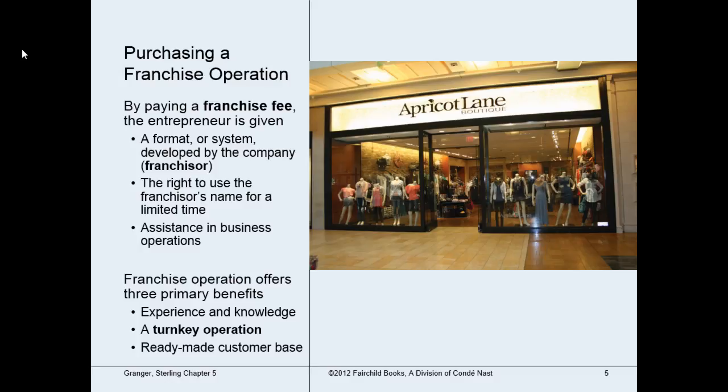And by paying a franchise fee, the entrepreneur is given a format or system developed by the company, and they're given the right to use the franchisor's name for a limited time, because usually your franchise agreement will only be for a certain amount of years, and then if you don't perform well, they can always take away the franchise from you.